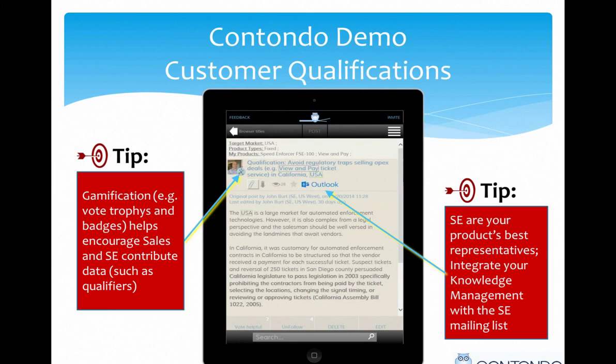Drilling down to the full view of the post, we see it's a sales engineer, and one of the many things that a knowledge management system can do to basically encourage participation from the field is gamification. So we do see, for example, vote trophies and badges in this system to encourage them to contribute. In addition, remember that sales engineers are our best representatives out there in the field. So one of the very good and easy ways to integrate the knowledge management system is to integrate it with their own mailing list. So this particular piece of information basically was automatically imported from the sales engineering mailing list, so as not to lose any vital information that's floating out there within the emails.